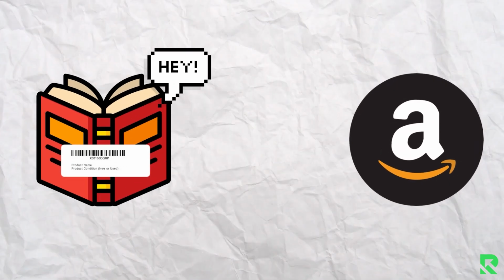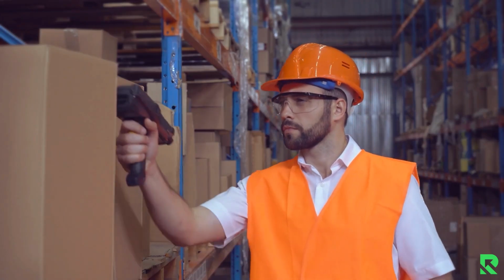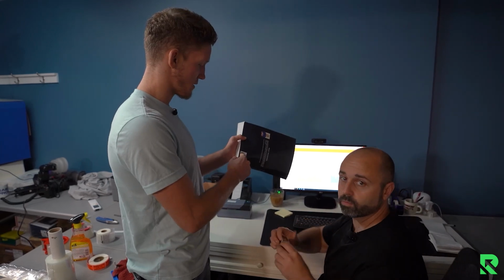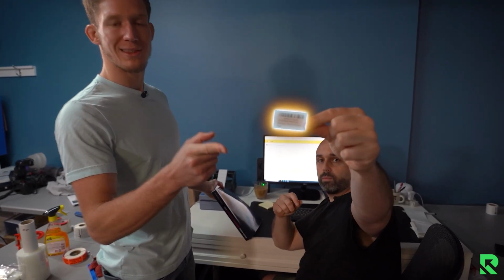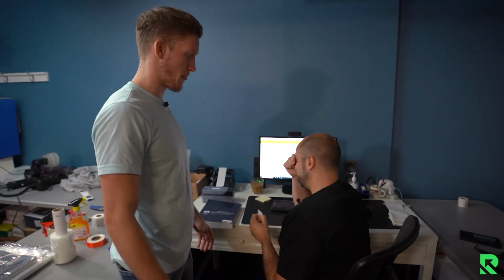print the FNSKU directly from Amazon. That FNSKU is going to let Amazon know, hey, this is Ann's book or this is Steve's book. So when they receive your inventory, they're not gonna scan the barcode of this, they're gonna scan the new barcode that you put on it that's unique to your Amazon account. And we'll show you exactly how to do that right now. Yeah, it's super duper important.